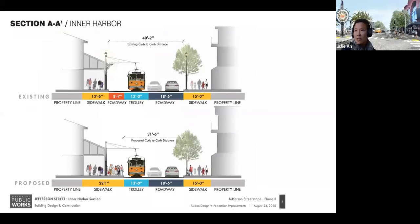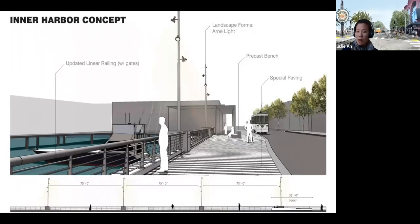As you can see here, this is a visual showing how much the sidewalk widened at the inner harbor, which is quite significant. The pedestrians here still get to enjoy the iconic crab pots and the seafood stands, and they now have more space to walk through it and enjoy this unique place. So the inner harbor, like I said, is very special.